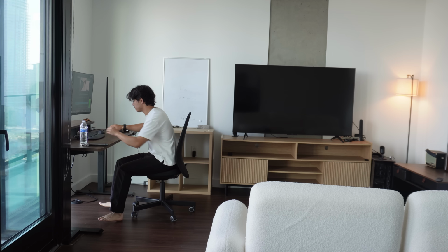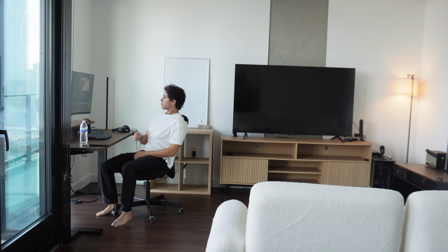All right, the next category that we're going to focus on is home. Whether you're living by yourself or you just want to elevate your own space, there are certain things that you could buy to really make sure that your place looks better, is way more cozy, and you actually like spending time here.